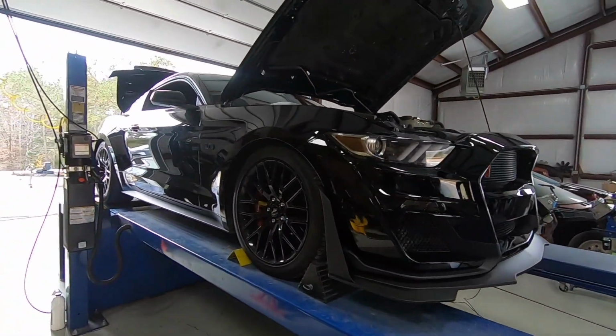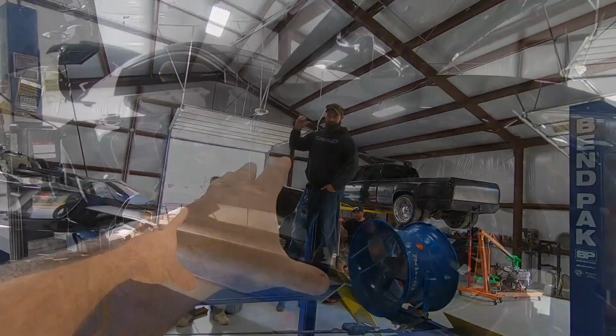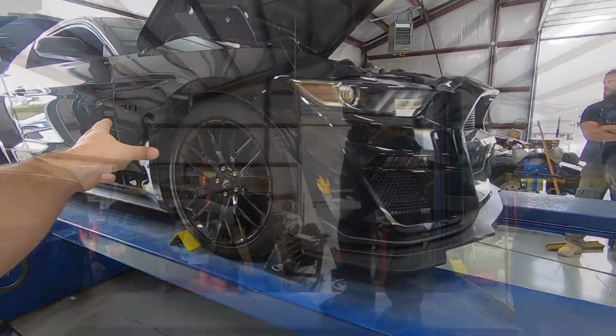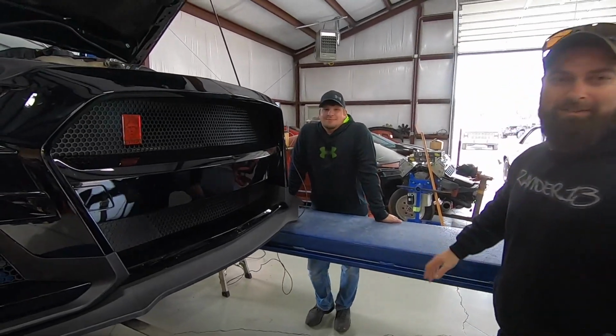And let me see, we put the ice tank in the back. Actually, this is Xander's old setup. This is a manual. We did put an MGW race spec shifter on it. We got Wengerd Performance, of course, as always, doing the tuning.